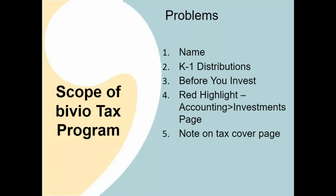And when you generate your tax forms, you will find a note on the cover page telling you that the forms prepared in bivio are not correct and should not be filed as prepared. You'll need to work with an outside accountant to prepare your club taxes correctly.